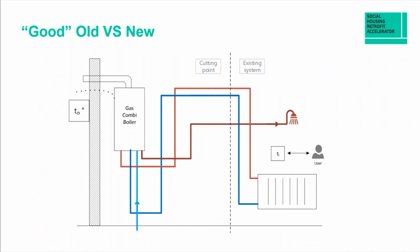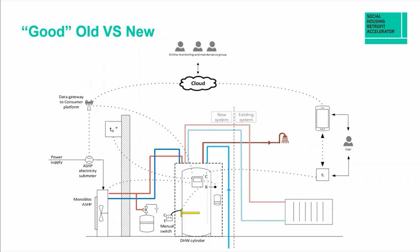Here you can see the current system schematic in the properties: gas combi boiler, distribution pipework, heat emitter, cold water supply, and hot water supply for the showers and the kitchen. You can see a cutting point, and on the right side of the schematic, we didn't plan any modification to the system except if a radiator needed upgrading. The upgrade was focusing on the left side of the schematic. And here you can see the heat pump connects to a pre-plumbed hot water cylinder, and the hot water cylinder connects to the existing heating system with minimal disruption.